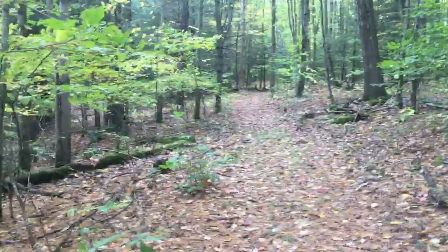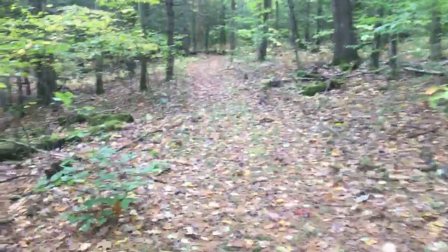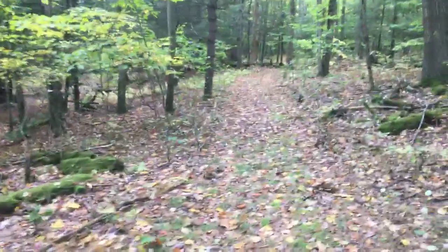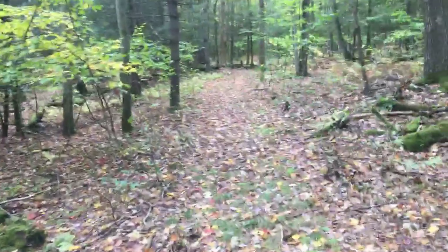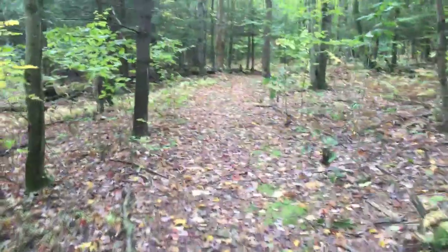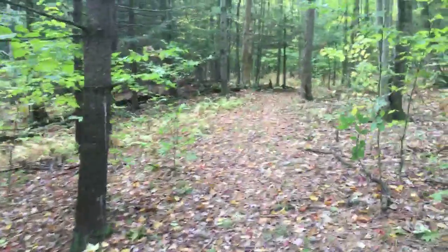We are on the upper path of our trail that leads around the north side of the lake. And we've taken this walk before, but I figured it might be nice to take this hike on a nice autumn day. It's quite crisp here today.